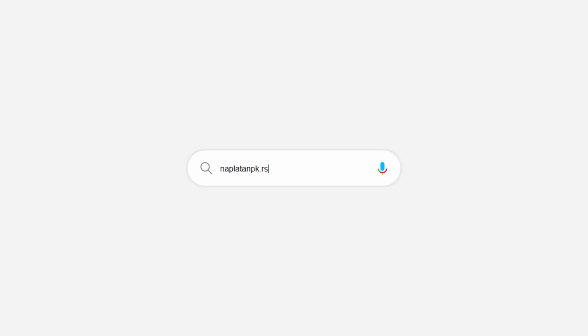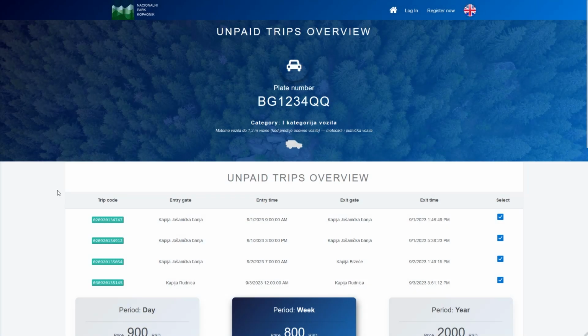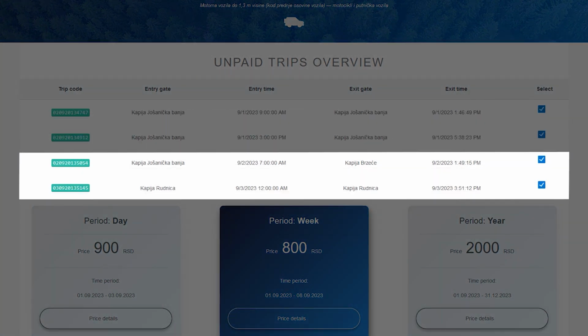For example, we will check the charges for a vehicle with license plate BG1234QQ. We see that the vehicle had 4 transits, 2 in one day and 2 in different days.